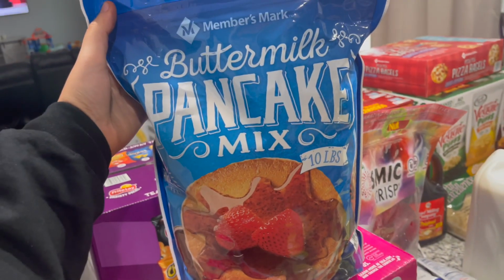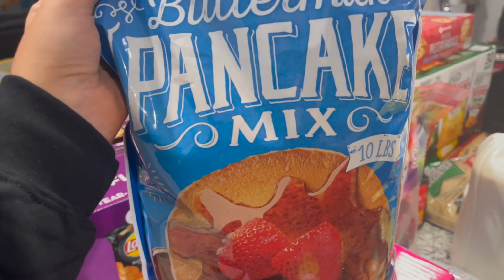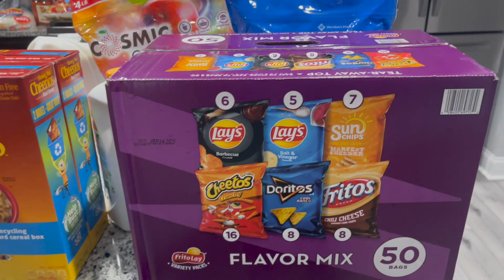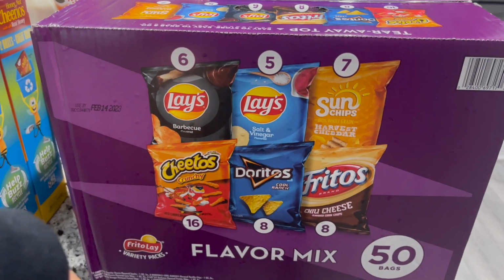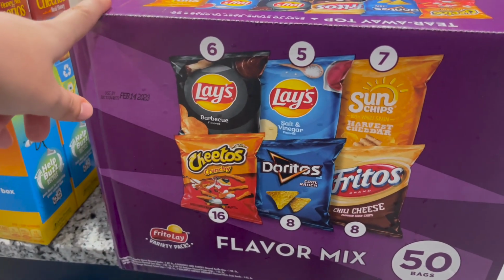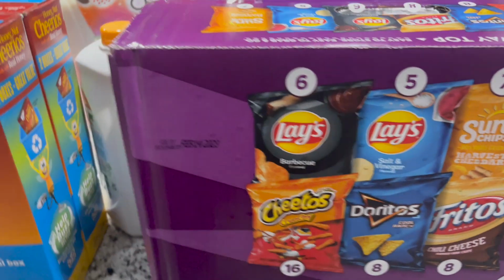Then always Big Mama Jamma right here. She is a necessity for my kids and for myself for easy breakfasts. Next, we got these chip boxes because my husband likes everything except for the Cheetos. So the kids will probably eat the Cheetos. These are for Brandon's lunches. So, you know, whatever he wants, I'll just throw in there.